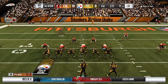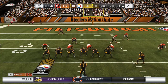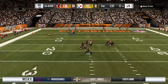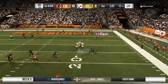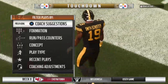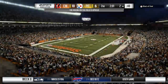Blue 30. Quarter. Go. Out of the gun, it's Roethlisberger. Flushed out right, escaping the pressure right. And he's in. Touchdown, Steelers. In for the score. And the Steelers are able to make this a close game again.